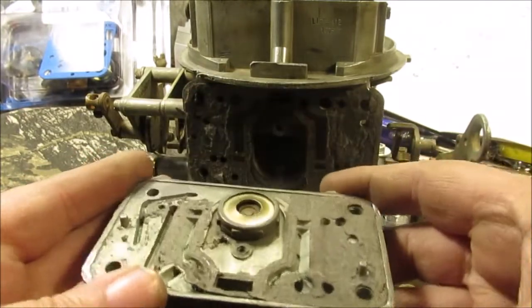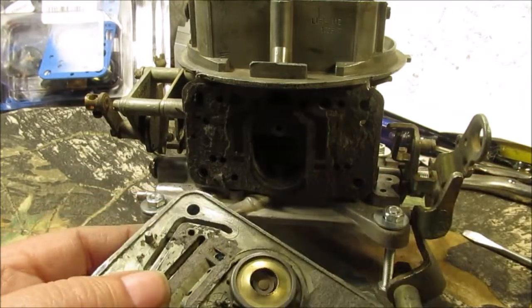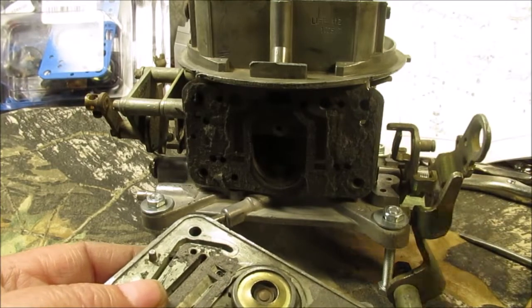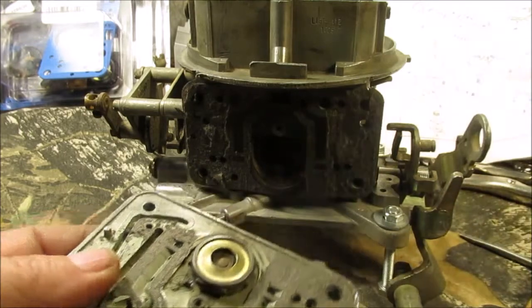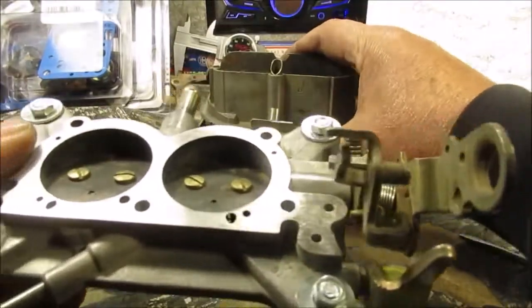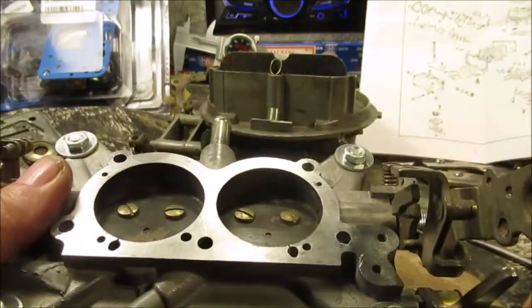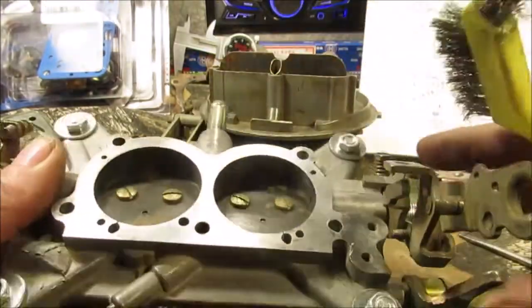Worst problem I had, I could not get this off. I mean, this is a mess. Here's how I'm cleaning this, okay? I'm taking my pocket knife and scraping this, and I'm using a stainless brush, okay? But we will show you before we pause. We're going to do some more work. I want to show you how nice the stainless brush works. See how nice that works? Do not use sandpaper. You can get down in here because there's holes and stuff.